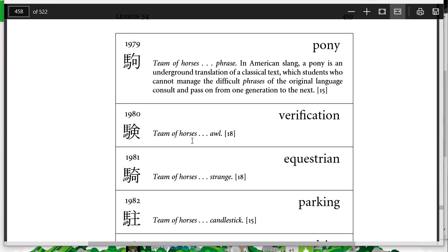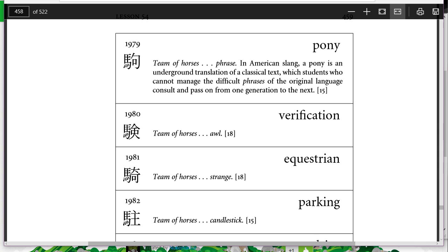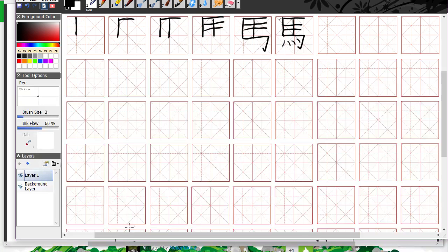So here we have his pony. Verification. This is what we want to do. So team of horses, owl. You can say this pack of Clydesdale horses is going down, and you want to verify that they're not carrying any weaponry. Because they're pretty big horses, you don't want them armed as well. They can mess up your day. So we'll do it with that. So we want that in verification. Alright, so let's do team of horses.